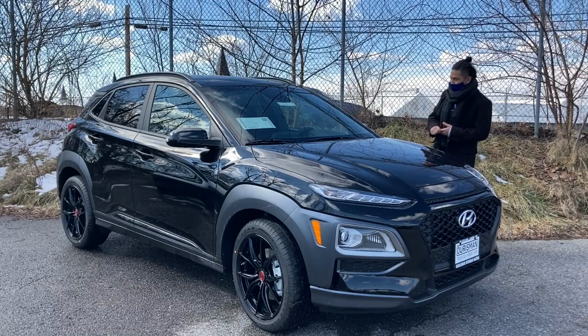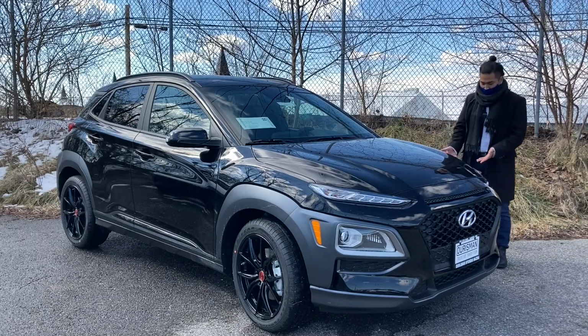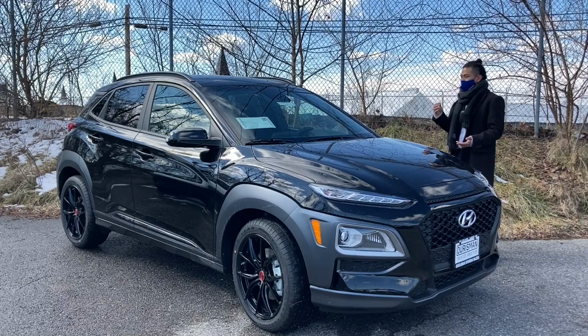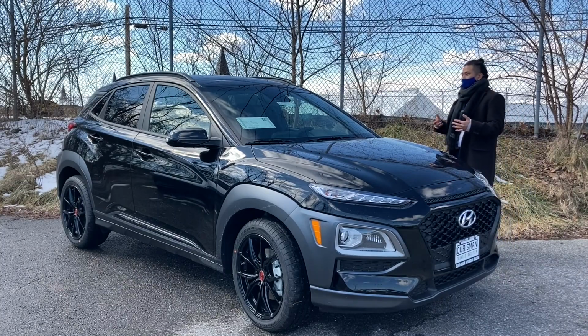But no, in this edition, you're getting the turbo engine, you're getting a cool appearance package, which is essentially the Rays rims, the blacked out grille, the black overhead liner, but you are kind of missing out on a couple other things that you will get in the Limited and the Ultimate.